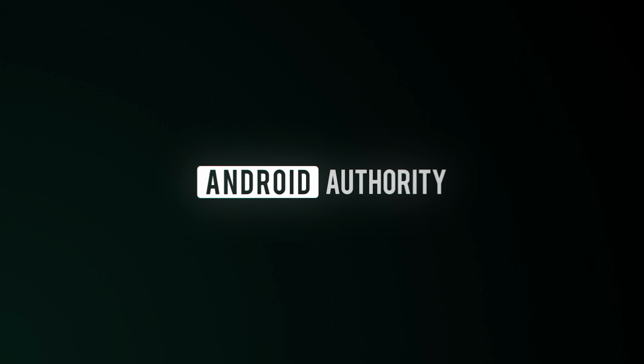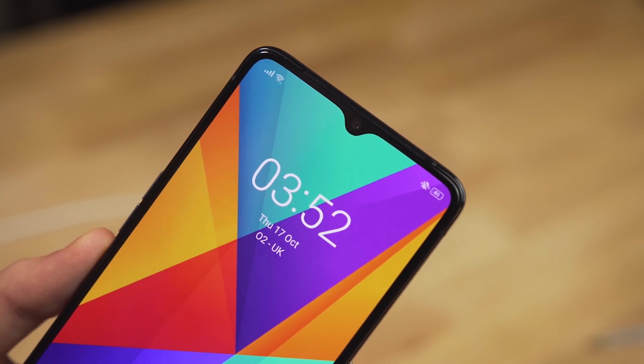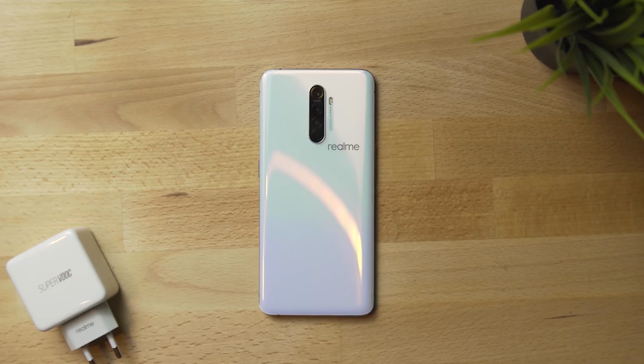Realme made a statement with the X2 Pro late last year, proving that they meant business in the flagship killer space. The X50 Pro 5G is an update and improvement on the winner of last year's Best of Android awards. It's a step up from what we've seen from Realme in the past. And let me talk to you about it.